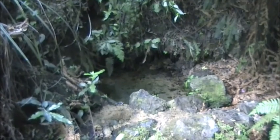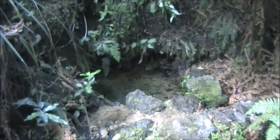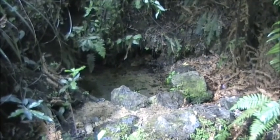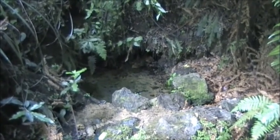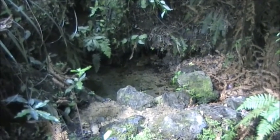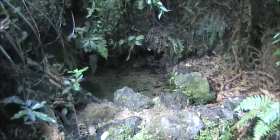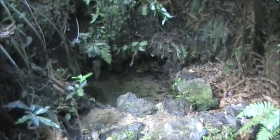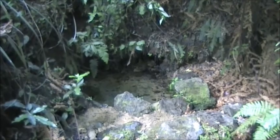This is where we get our drinking water, not far from where we camp. There's a spring coming directly out of the hillside with crystal clear water. We bring our containers over by car every now and again and fill them all up.